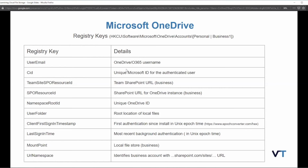And then the client first sign-in timestamp, from what I have seen in my lab testing, is the first authentication. So it's the time that you basically activate or enable OneDrive. And obviously it's in epoch time, Unix epoch time, and so you'll need to convert that.